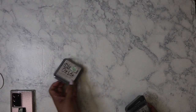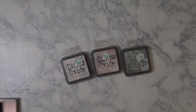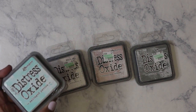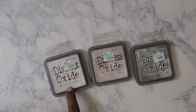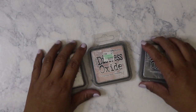Let's start with Tim Holtz, because they had it on sale this week. So I wanted to pick up some Distress Oxide in colors that I don't have. I don't really have much Distress Oxide to begin with. Actually, this one is from scrapbook.com when Salvage Patina came out. So I got Milled Lavender, Victorian Velvet, and Hickory Smoke. I figured these would look really good for that whole vintage kind of look. So I picked those three up.